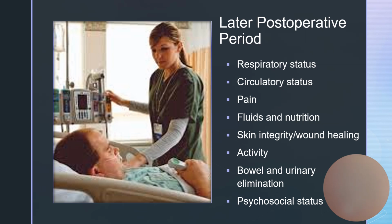So the nurse should assess the respiratory and cardiac function, general condition, their vital signs, their fluid status, pain level, elimination, and flatus. Nurses are kind of weird in that we love it when our clients tell us that, yes, I'm passing gas, or I had a bowel movement. We're also evaluating the dressing, any drains, and any IV lines.